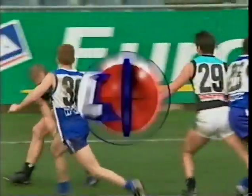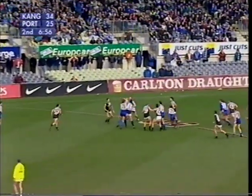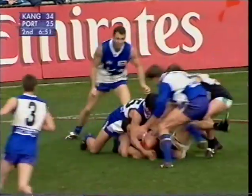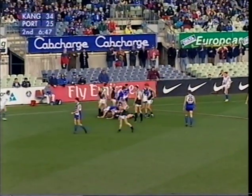Can really set himself, elbow tucked right in, absolutely fair. Yeah, a great deal of momentum either, just shows how tough he is. At ground level, Cochrane tries to get the run of it. Wanganeen puts his body on the line for Port Adelaide. Have a bounce just inside the 50 for the Kangaroos.